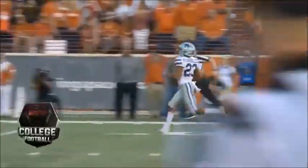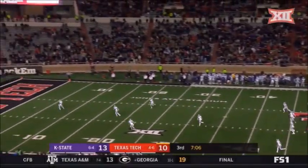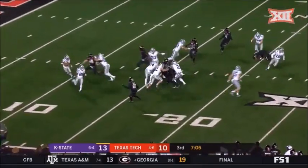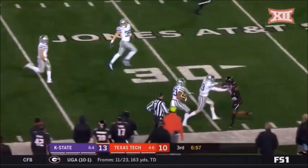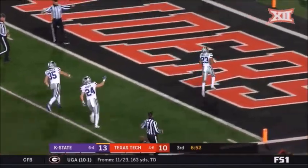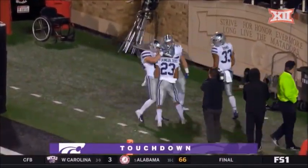This is what K-State does. Just when you think you got the Wildcats down for the count, they come back with a 97-yard kick return for a touchdown by Youngblood. I think we're talking about 2 separate things. From the end zone, Youngblood bringing it out. Youngblood had a 98-yarder return earlier this year in Texas. On his feet, still going, tiptoeing it in. What an answer from the Wildcats.